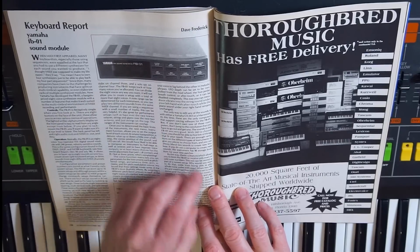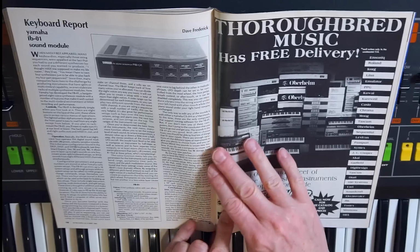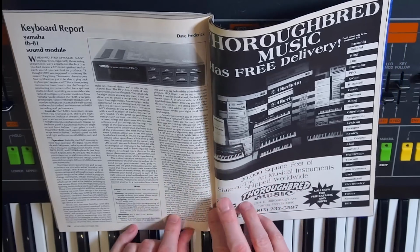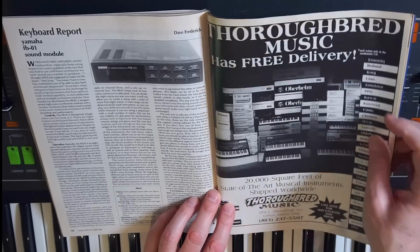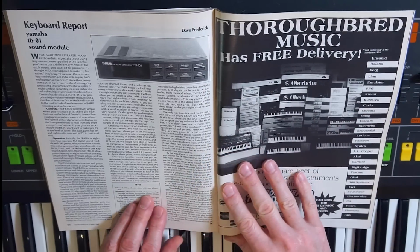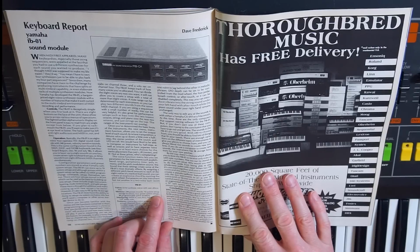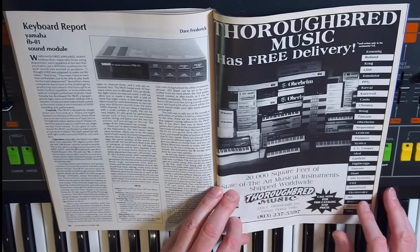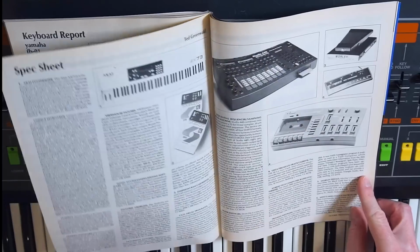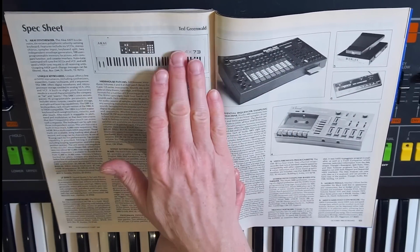I know a lot of you guys have a love relationship with this module. It's gained cult status, as with the TX81Z. And the FB01 was really many people's only way of getting into the DX sounds, the FM synthesis back then, because it was a lot cheaper than the DX7, which costs a lot for the amateur musician back then.